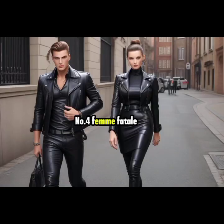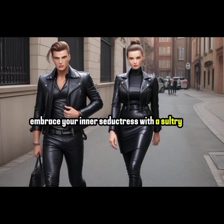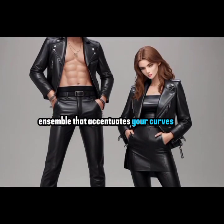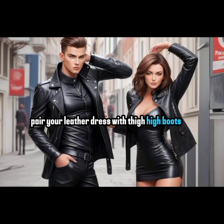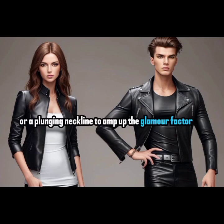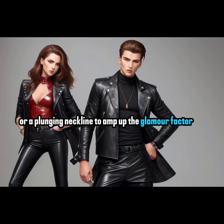Number 4, Femme Fatale. Embrace your inner seductress with a sultry ensemble that accentuates your curves. Pair your leather dress with thigh-high boots, a statement belt, and bold red lipstick for a look that commands attention. Opt for a bodycon silhouette or a plunging neckline to amp up the glamour factor.